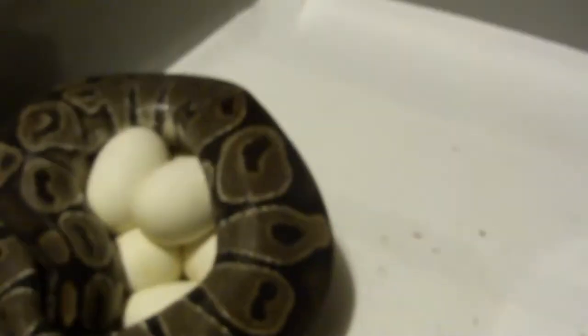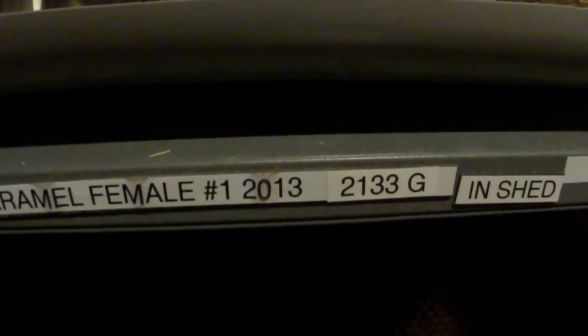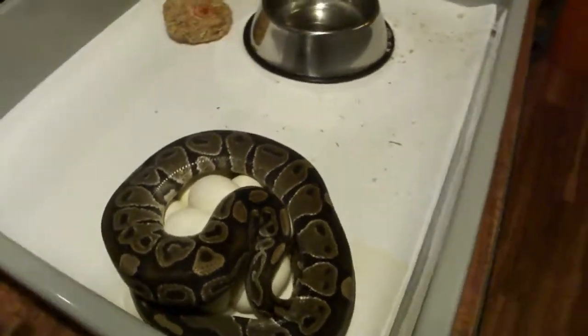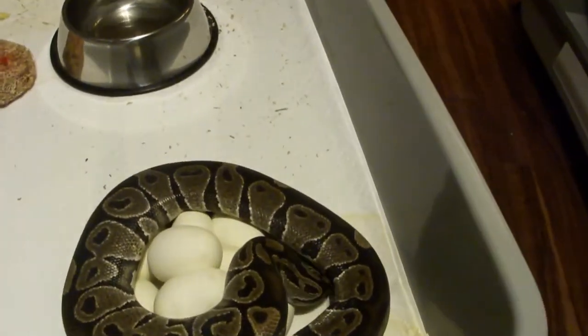And she started the year really heavy. She's one of my biggest females. She actually started at 2,133 grams. And she was still eating after that. So I'm expecting a lot of eggs from her. I'm going to put her down there in that boa tub if I can get her off here. Whew. That looks like a good clutch.